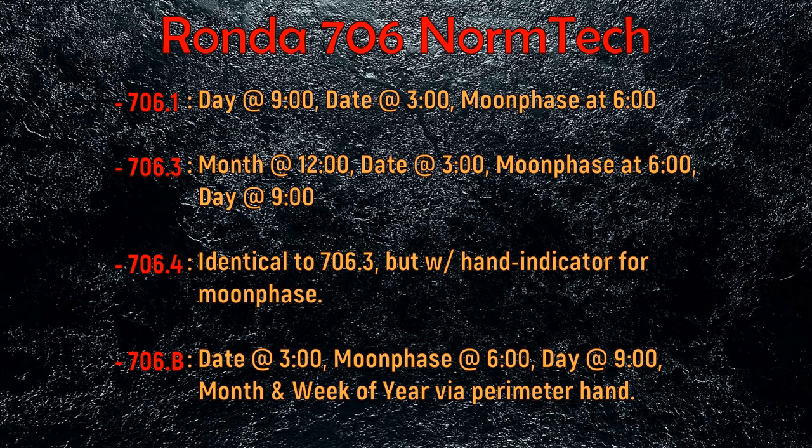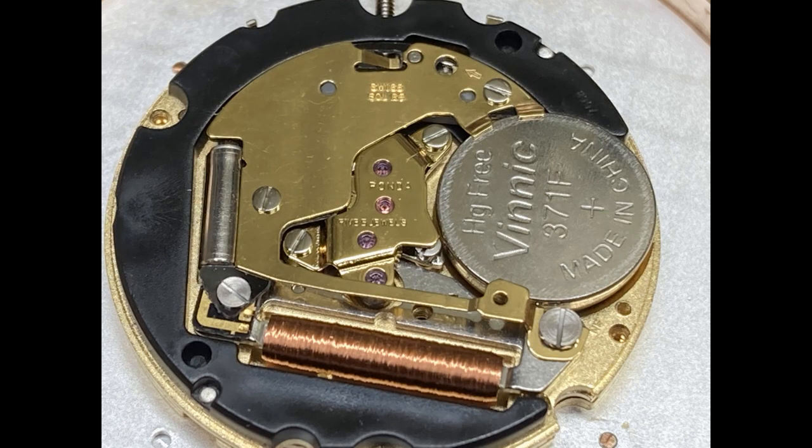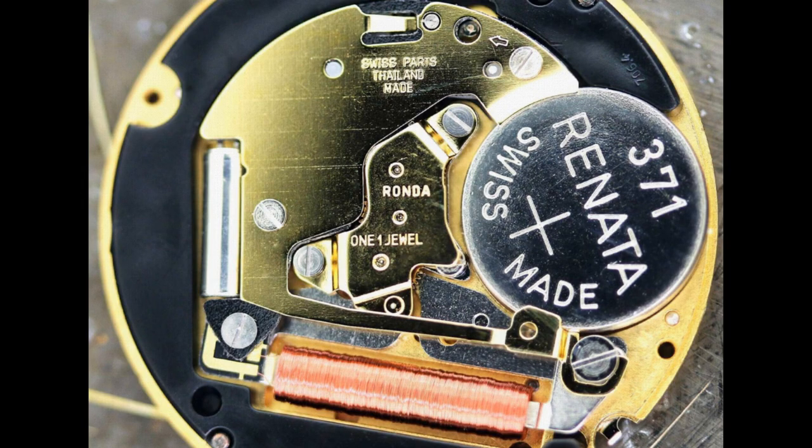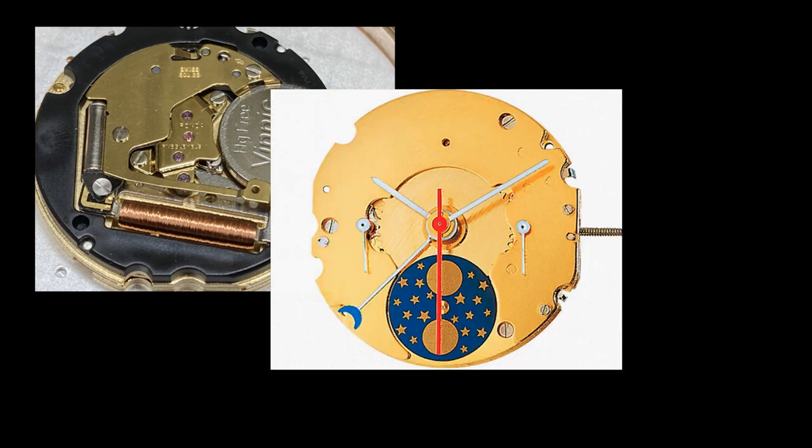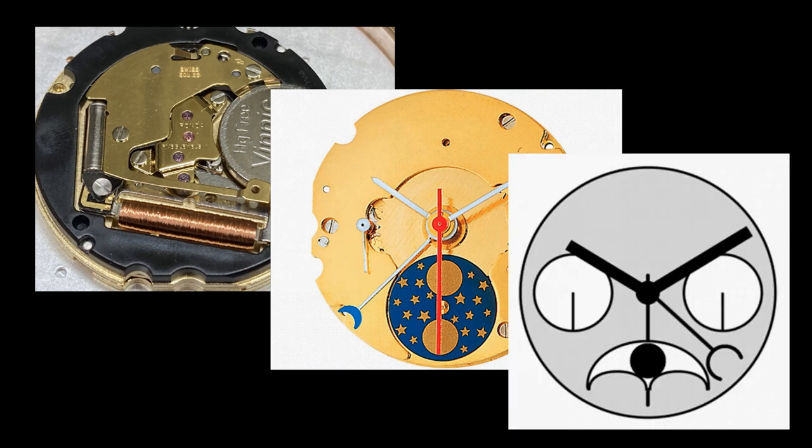The 706.B, which is used in this watch, has the date at the 3 o'clock, moon phase at 6 o'clock, day of the week at 9 o'clock, month indicator via central hand pointing to the month on the perimeter of the dial. There are two versions of this movement, the Swiss made and the Swiss parts version. Both are nickel plated, with 1 jewel for the Swiss parts and 5 jewels for the Swiss made. The Swiss parts version will typically be labeled as such, while the Swiss made version will typically state Swiss R9 or Swiss made.